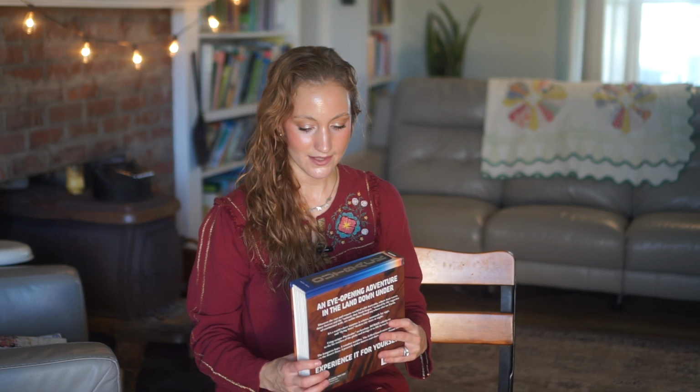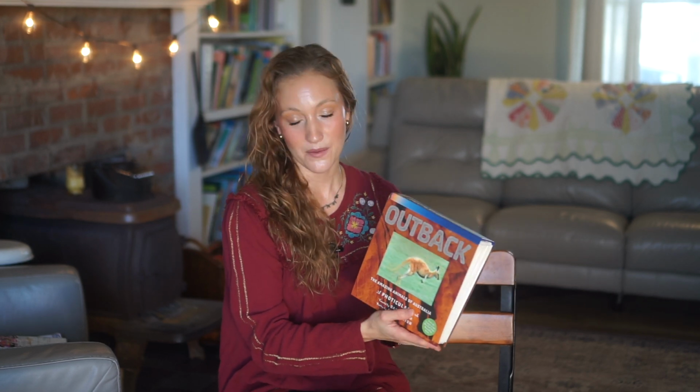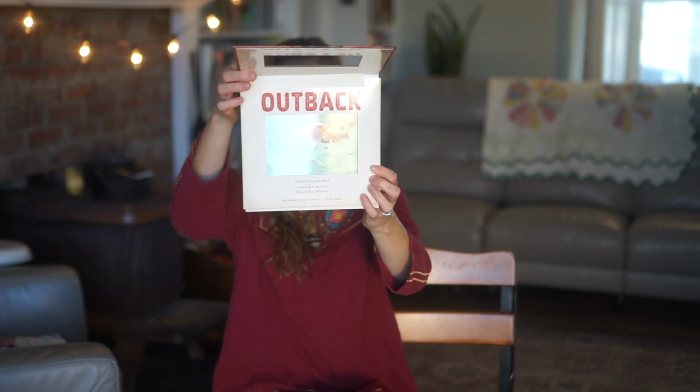Another series that I would consider to be highly gift-worthy are these Folticular books. We have the Outback, we have the Polar one, I want to say the Jungle one, and I think there's a 4th or 5th one now. I don't remember. Anyway, this is the Outback one. If you're not familiar with it, this is a book that when you lift the pages, it kind of shows that the pictures are moving. I hope you can see that on camera.